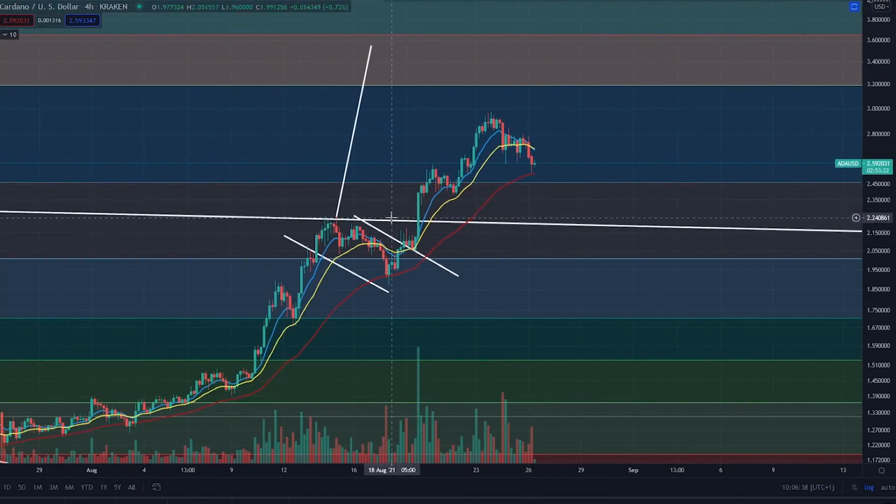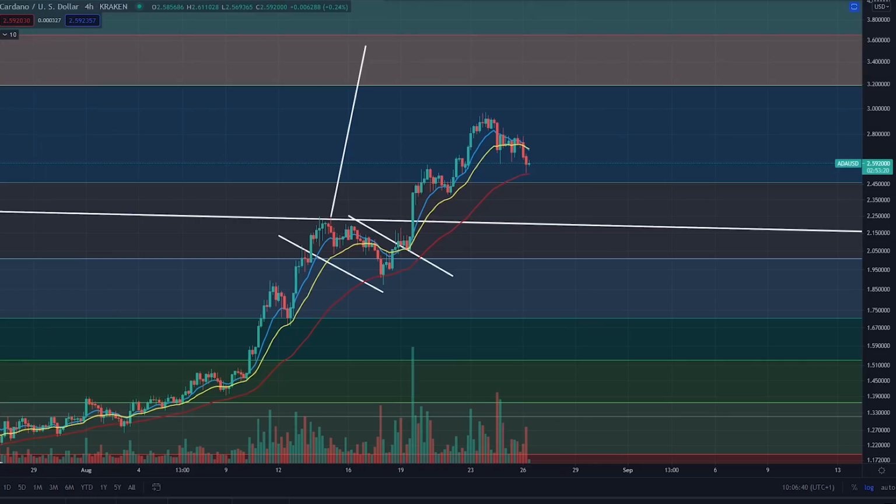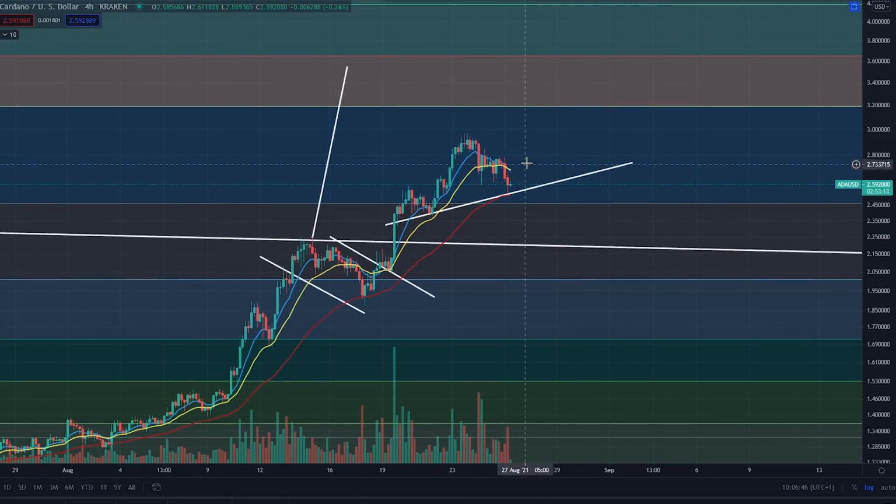Now, there is a potential play here for Cardano. I'm going to show you this, okay? So this is something that I am anticipating. It doesn't necessarily mean it has to happen. But if we do get a little bounce here and we start to come up and make a lower high for Cardano, something like this, so we come up and get a little relief rally, you're potentially forming some kind of head and shoulders pattern just there.